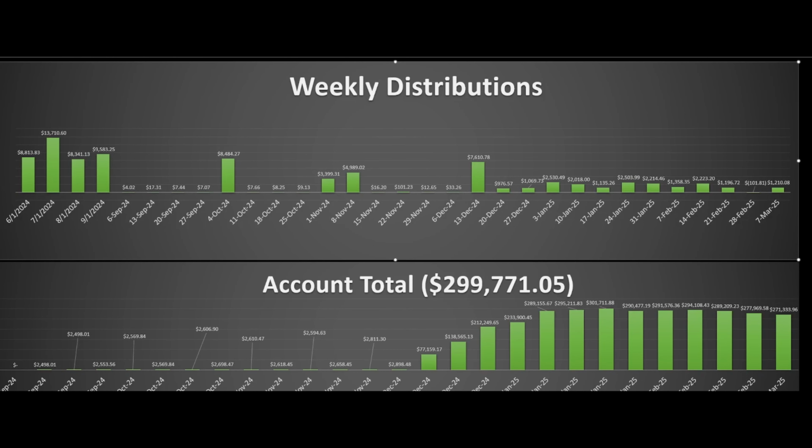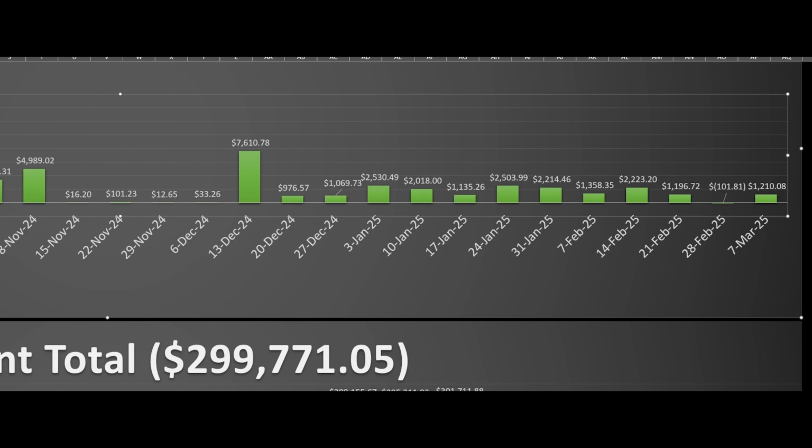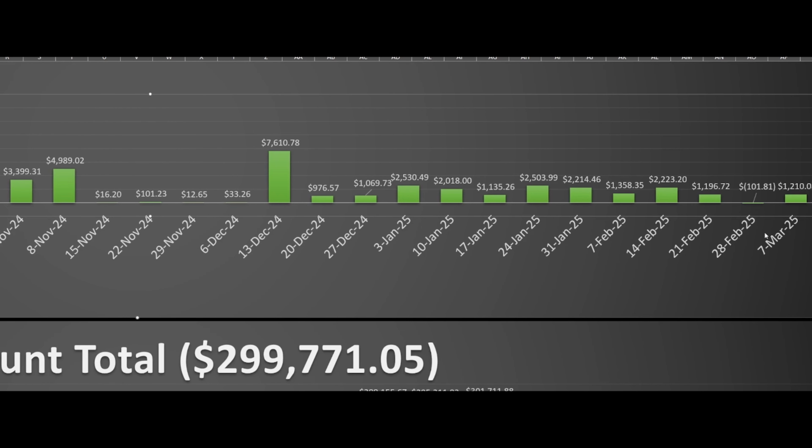Looking at these spreadsheets, I'm going to remove myself from the view so that we can just analyze this data. And with that being said, let's take a look at the weekly distributions. I'm going to zoom in here so I can see the data better. For March 7th, 2025, the 10th week of 2025, I had a distribution of $1,210.08.